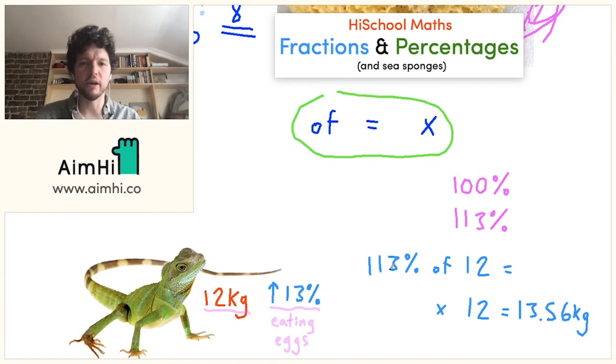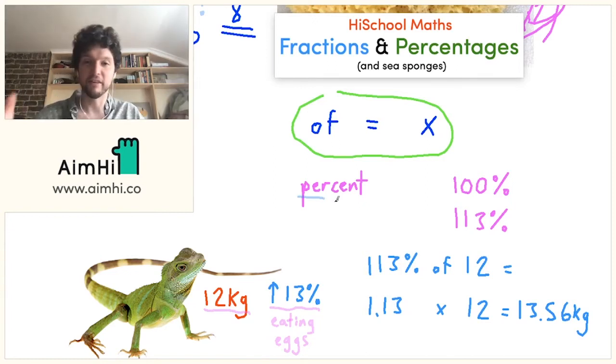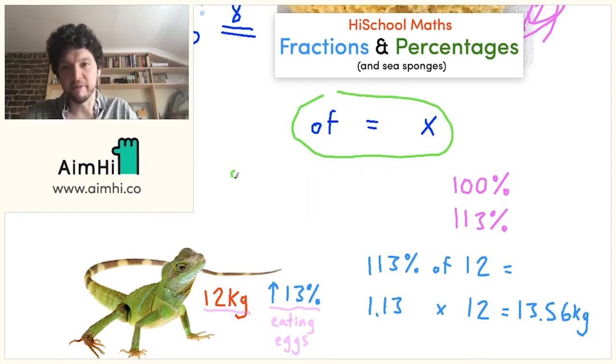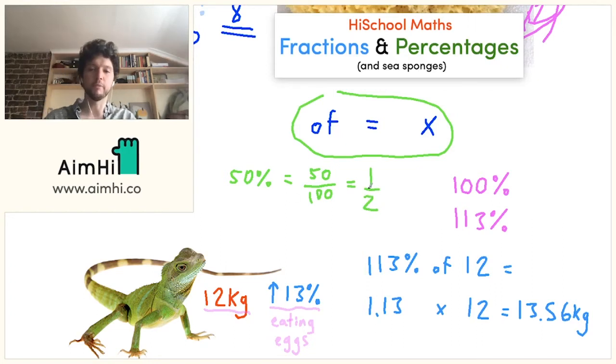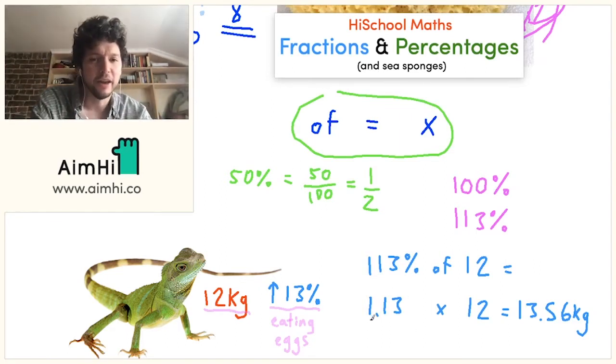And so Eli, almost right. 113% is not 1.3, it's 1.13. Because remember, the word percent, let me just break this down as well for anyone who doesn't know this. Per means divided by, so that's / or divided by, and then cent means 100. So divided by 100, that's what percent means, divide by 100. So that's why 50% is the same as 50 divided by 100, percent divided by 100, and 50 over 100, as you can work out, is a half. So 50% is a half, because a percent just means divided by 100. That's all it is. It's often presented in quite a weird way because you learn it when you're quite young, but it's literally just means divide by 100. So yeah, 113% is 1.13.